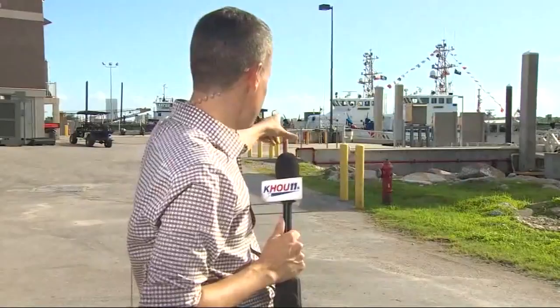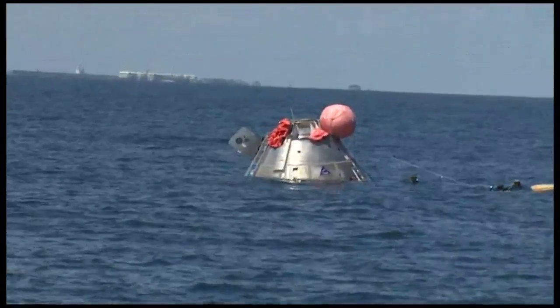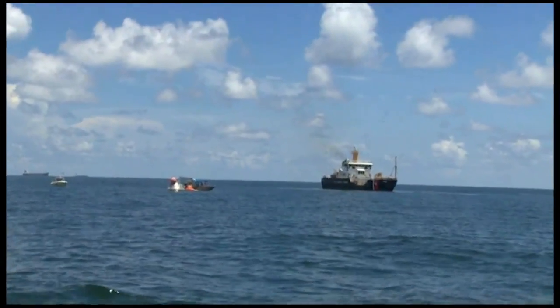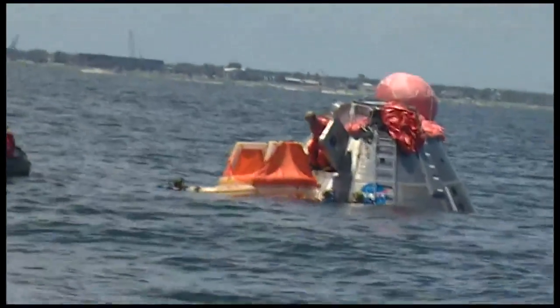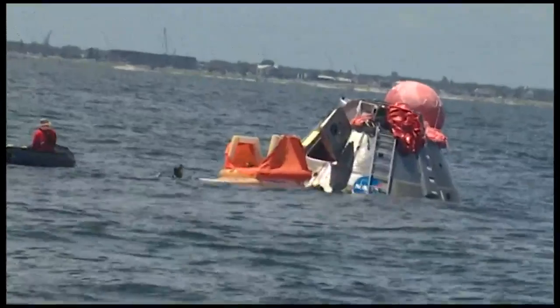Absolutely, Sherman. The journey aboard one of those Coast Guard cutters you see behind me was absolutely fascinating, especially once we got a good bit offshore. That's where astronauts who train to work in space took a swim. Splashdown in the Gulf. Well, a simulated splashdown, but the exit of 4 astronauts from this Orion spacecraft capsule worked as it would in a real return to Earth.